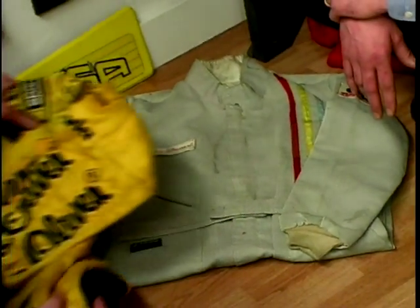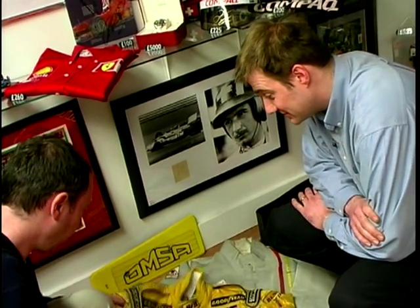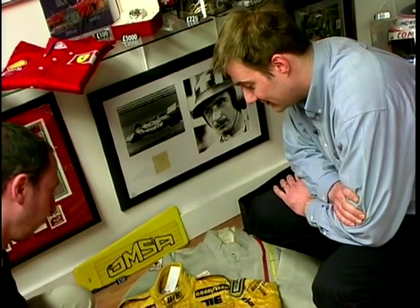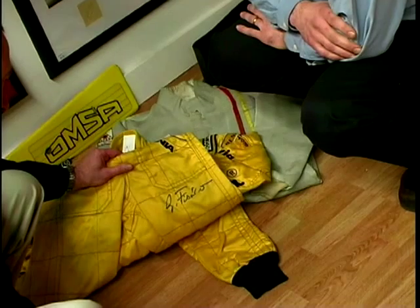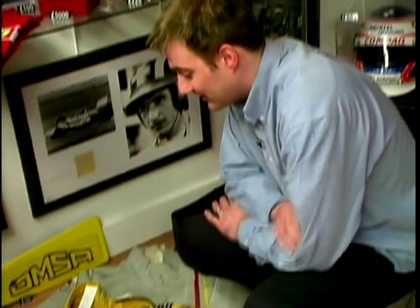Tell me about this one. This looks like it's a Jordan. And who was the owner of this one? This one is a 1997 race suit, raced for the Jordan team, used by Giancarlo Fisichella, which is also signed, if you have a look, on the front of the suit. Oh, wow. Just underneath the pocket by Fisichella. It's a lot cheaper than the Jackie Stewart suit, but then he hasn't been world champion 3 times yet. So presumably if you're world champion, the suit's going to go for a lot more money?